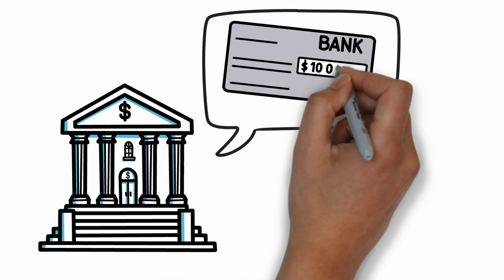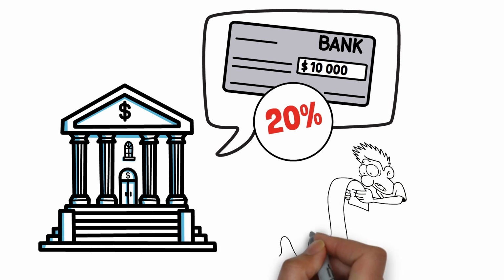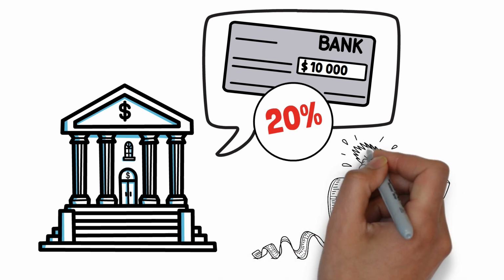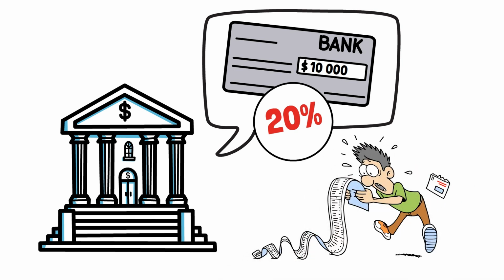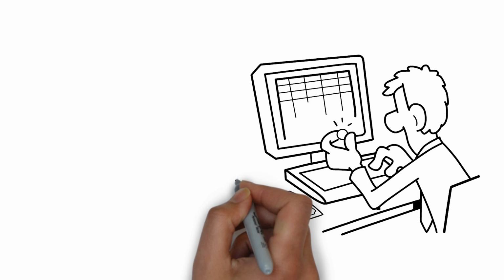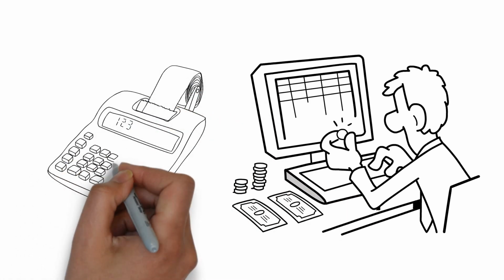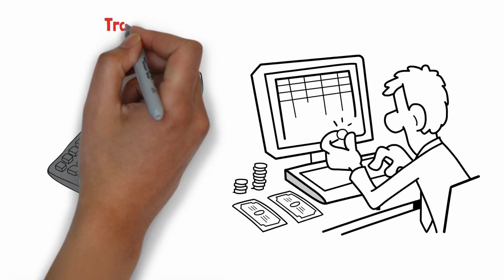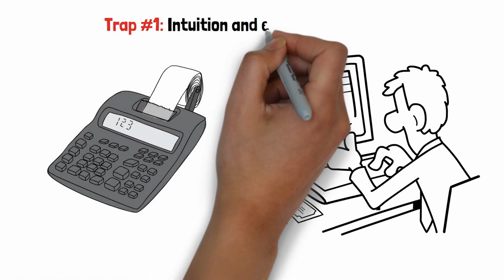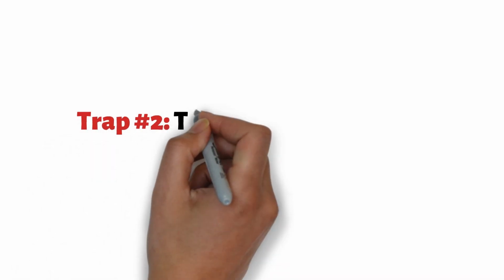After a few years, you may find yourself in a situation where the debt has doubled or tripled and you don't understand how it happened. The general rule of thumb: don't rely on intuition in these matters. It's important to use calculations and projections. A simple compound interest financial calculator can help you assess the real-world implications of both income and expenses. And so, trap number 1, intuition and exponential growth. Intuition is a useful tool in life, but in matters of finance, especially when it comes to exponential growth, it often lets us down. Trap number 2, the anchoring effect.